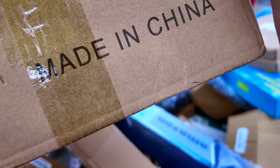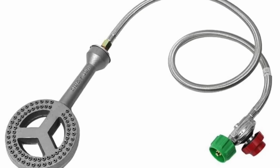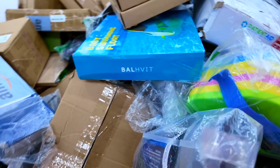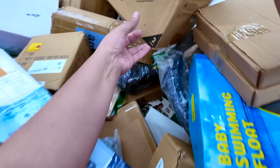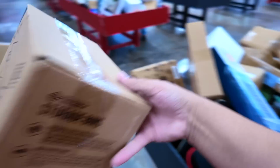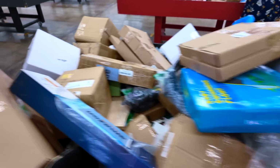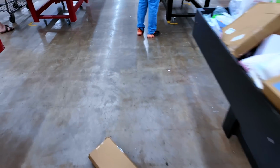My customers love anything that's outdoor or grill related. So when I saw this propane burner, I knew that I was gonna have a customer that was gonna want it. The propane burners weren't worth as much on Amazon as I originally expected, but I was able to sell it for $15 on my page. This heavy-duty pot and pan organizer set had 8 different tiers. It's roughly $25 to $30 on Amazon, and I sold this one for $13.